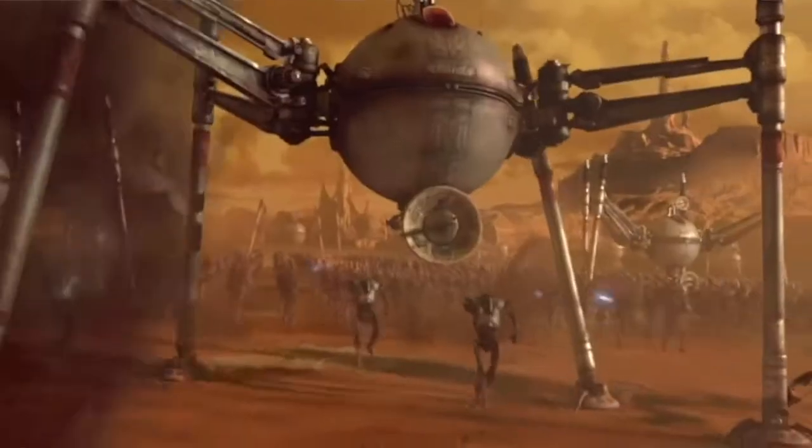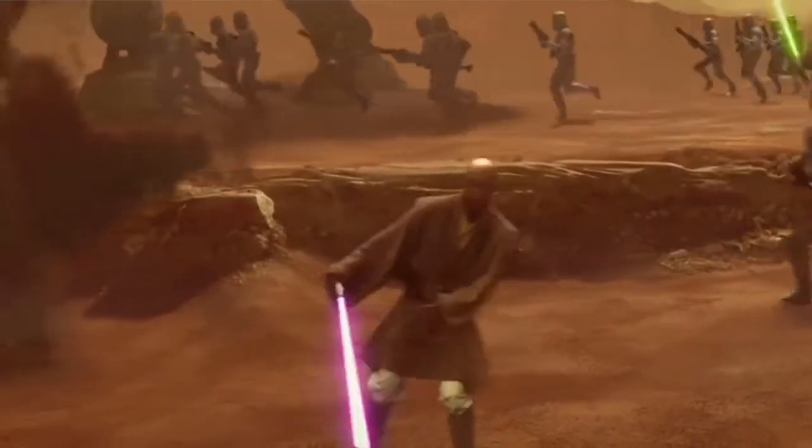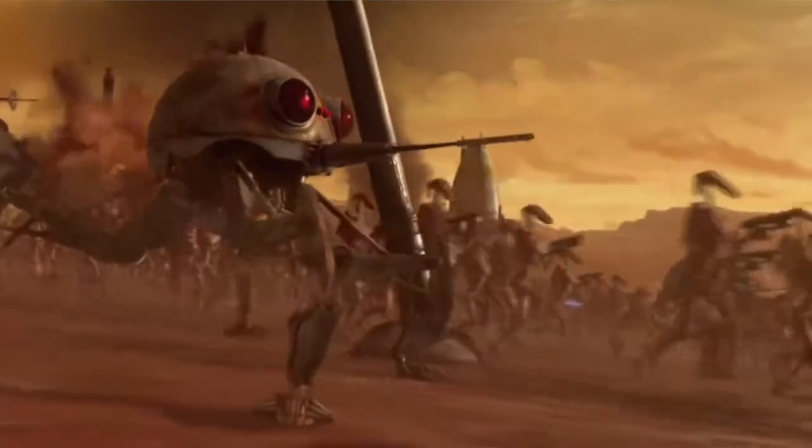The Battle of Geonosis is the first battle of the Clone Wars. It was the debut appearance of the Grand Army of the Republic, and the opening of hostilities between the Galactic Republic and the Confederacy of Independent Systems. Today we'll take a look at the strategic importance of that battle and how it played out.